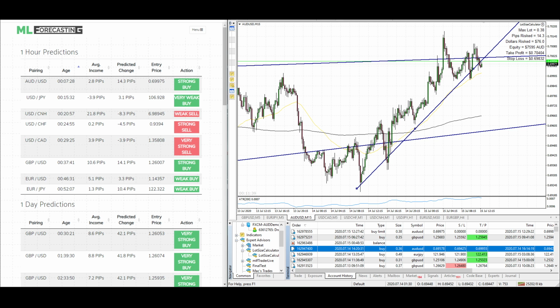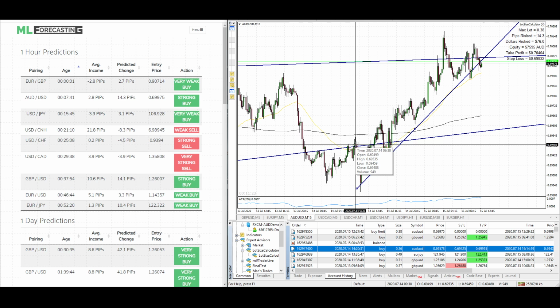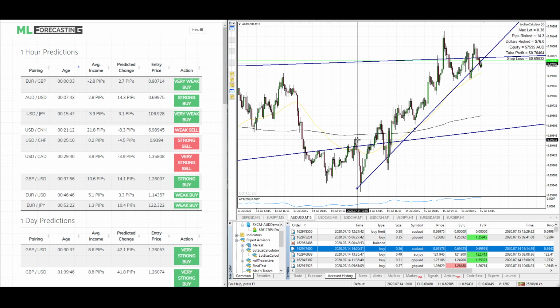I think, here. Let's figure it out. What was our entry price? 69578. Must have been on this one. 69578, roughly there. So we knew it was going to head up, but unfortunately it shot down in between.